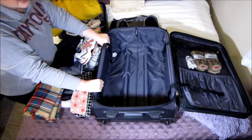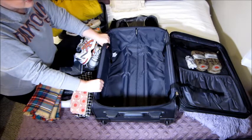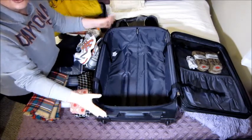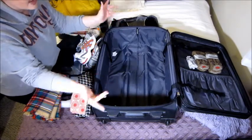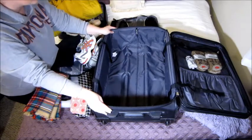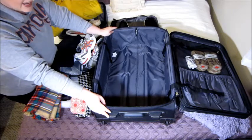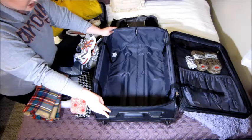I got this many years ago, probably about 7 or 8 years ago, and I got the largest one, and I got the smallest one as well. It actually fits inside of this too. So since I'm leaving for such a long time, I figured I would use the biggest one because I'm going to have a lot of outfits to change into.